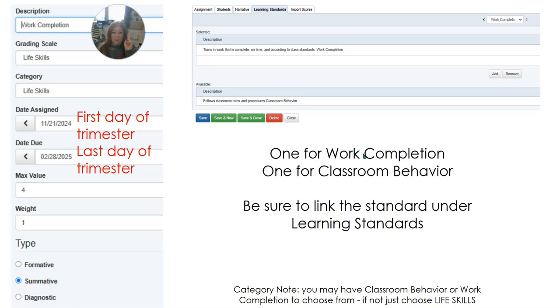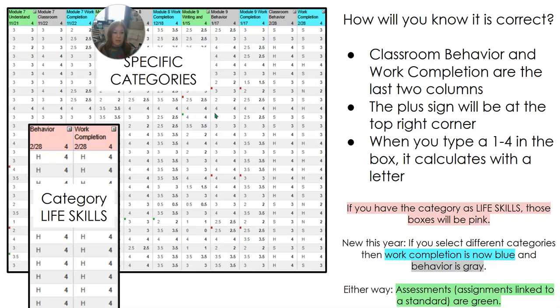So you need one of those for work completion, one for classroom behavior. Be sure to link that learning standard. So when you're in your gradebook, how will you know you've done it correctly? Classroom behavior and work completion are the last 2 columns you can see on your gradebook at the very far right. They will have a plus sign up at the top to show that they are linked. And when you type into it, you can see it is going to calculate. You can still see this grade you typed in, but it will automatically calculate that with the corresponding letter.